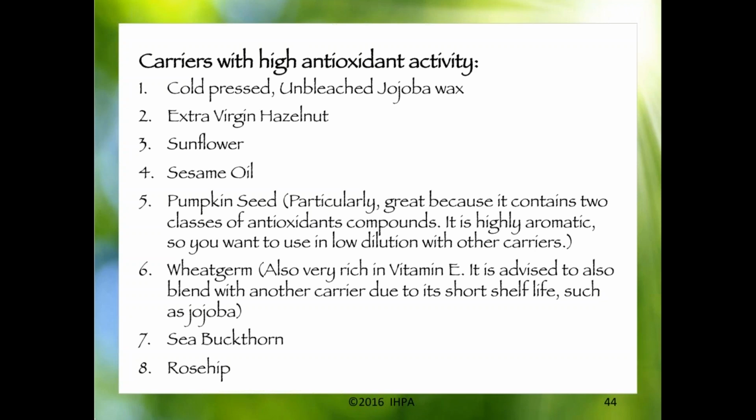So vitamin E is another antioxidant that's wonderful to apply on the surface of the skin. You can see here that wheat germ oil is rich in vitamin E. And I want to just call out jojoba. Jojoba is a really important carrier oil. It's important for a lot of reasons.